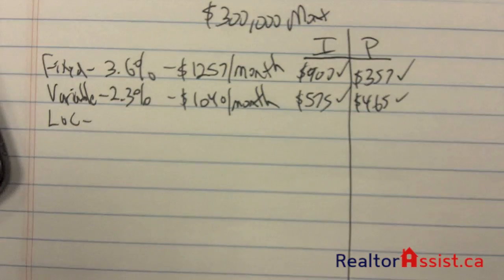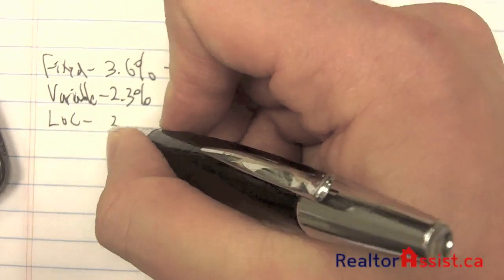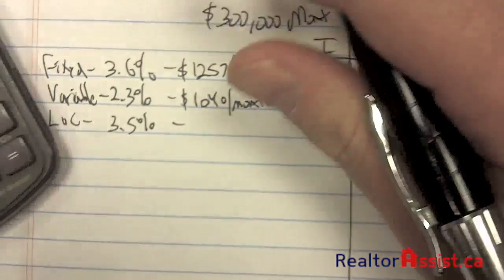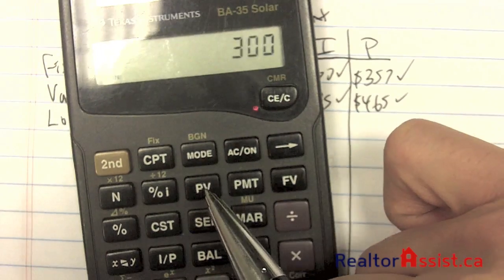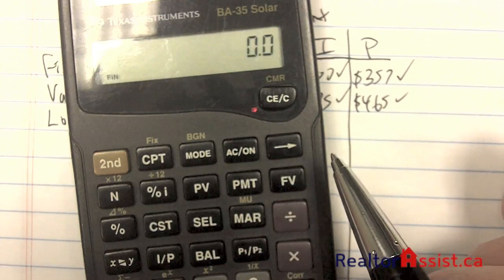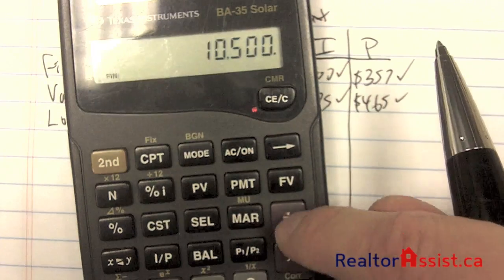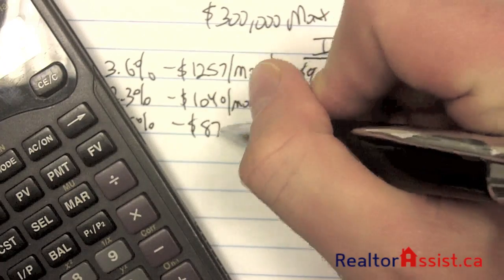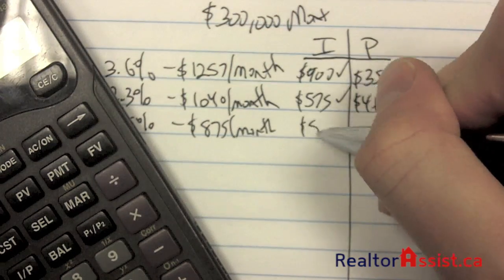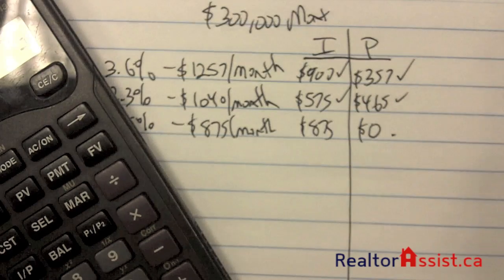Now, some people might have heard of a line of credit. Lines of credit give us the option of only paying the interest. Today, most lines of credit are issued at prime plus 1, but the lowest one that I know of is prime plus 0.5. So if prime is 3%, at a half, we are at a line of credit rate of 3.5%. The minimum payment for this is only the interest. We take $300,000 times 0.035, so $10,500 a year in interest divided by 12. That would be the minimum payment of $875. The interest would be $875 a month here, and the principal would be 0.